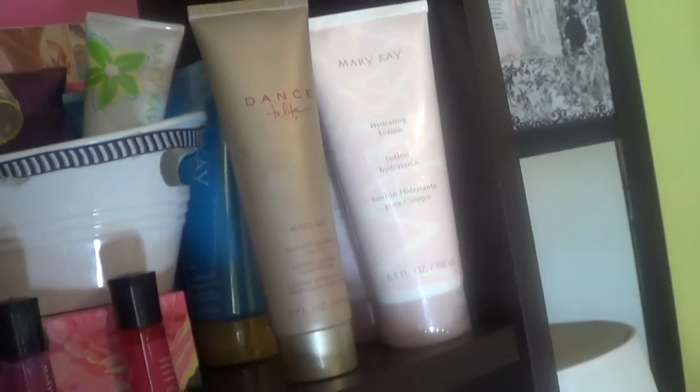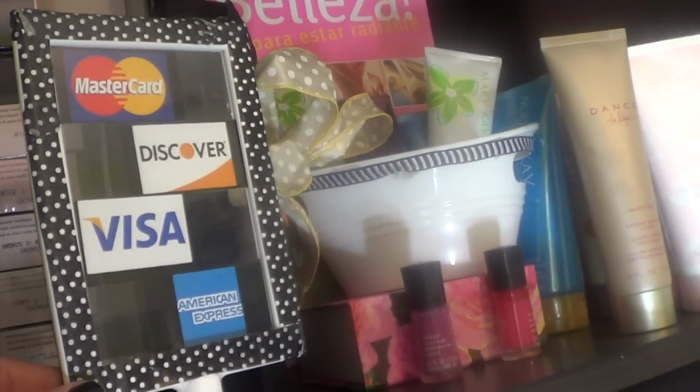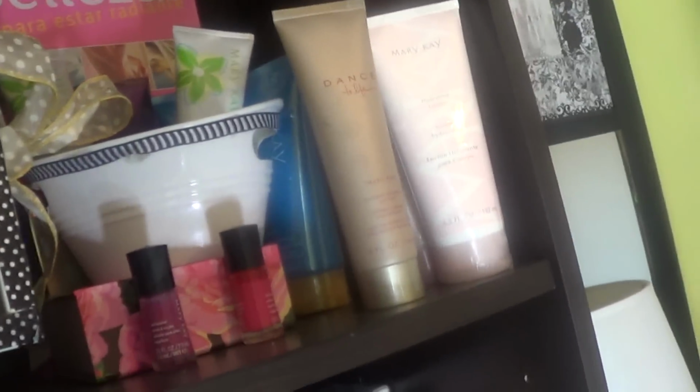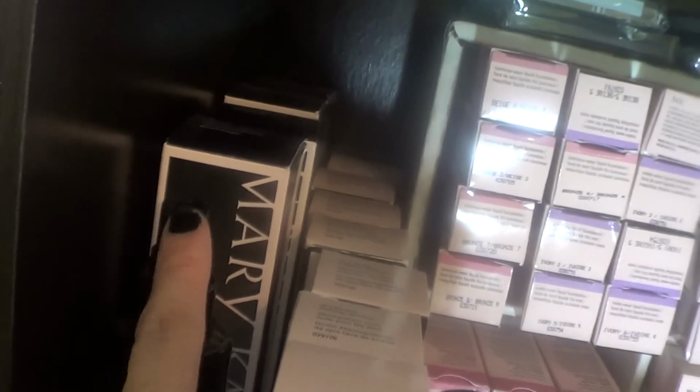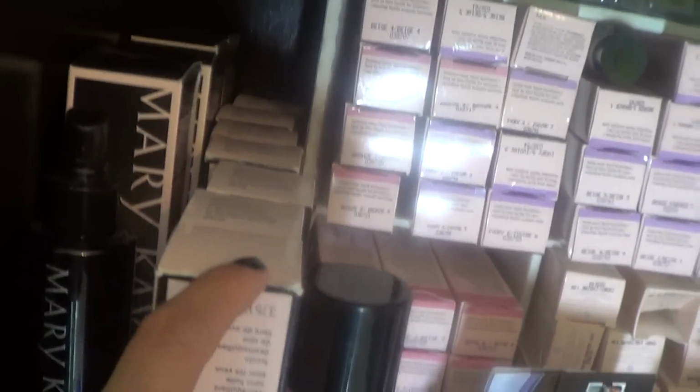Okay, and here I have some body product, and I have this sign so they can see that I accept Visa, MasterCard, Discover, American Express, and all the cards that you have. Okay, and here I have some of this. We promote this month. This is the gift that we have, with purchase, and this is the clean brush. I have a lot of those.